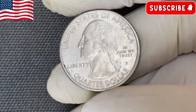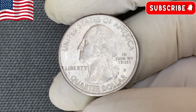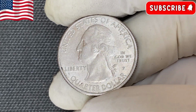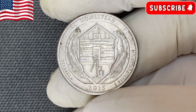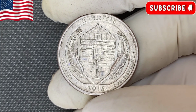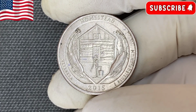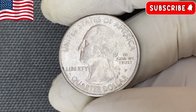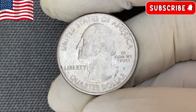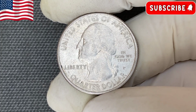Let's start with the basics. The Homestead quarter is part of the America the Beautiful Quarters program, which ran from 2010 to 2021. This ambitious program was designed to honor national parks and historic sites in each state, U.S. territory, and the District of Columbia. The Homestead quarter, released in 2015, represents the state of Nebraska and pays tribute to the Homestead National Monument of America.